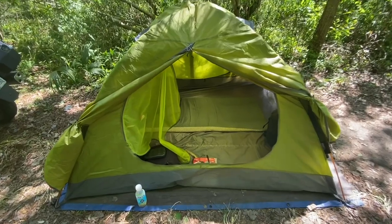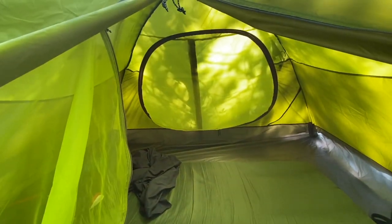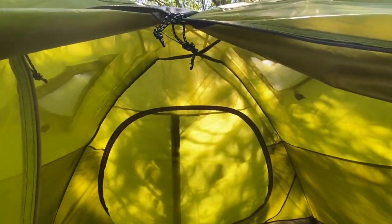So this is a three-person tent. I had a two-person before this. It just wasn't big enough. If your tent's gonna be your house, you gotta have enough room to move around. I do meditation every day, so this gives me enough room. I got enough headspace. But I found the three-person tent to be just about right.